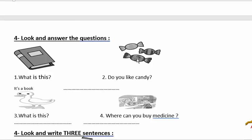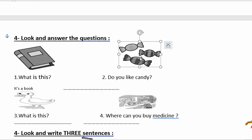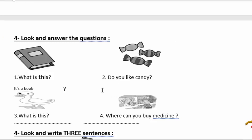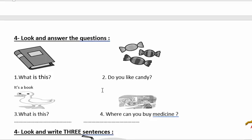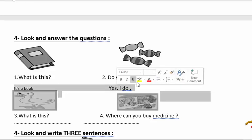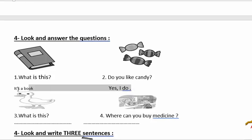Number two, do you like candy? Okay, look at the picture. He wants candy, so he likes it. So the answer will be yes, I do. Do you like candy? Yes, I do. Okay, let's move to question number three.